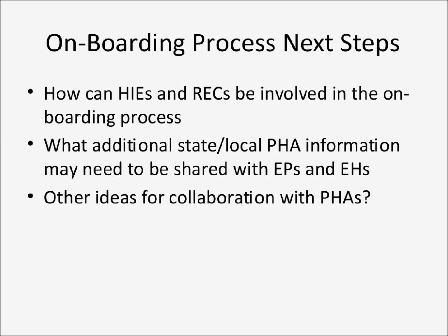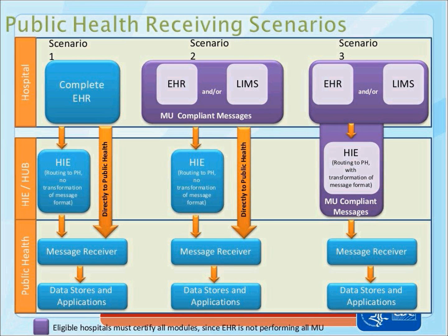We can come back at the end of these questions that I wanted to ask you guys about how HIEs can actually perhaps help with some of that information and some collaborations that could be available with HIEs. But I want to make sure I have time to go over the modular certification questions that I was asked to go over. I think probably most of you have seen this slide already, where we've got some different scenarios for public health to receive data.